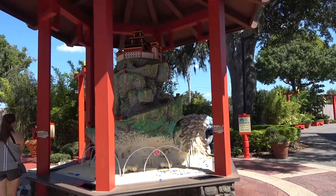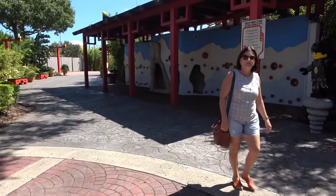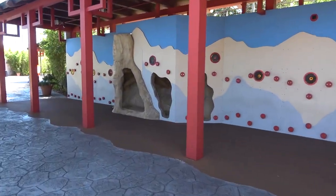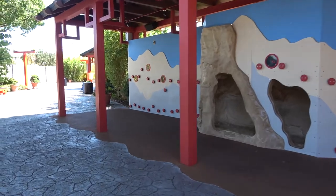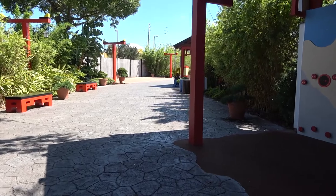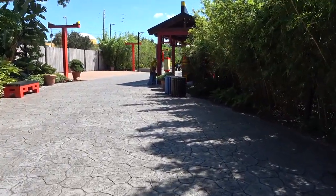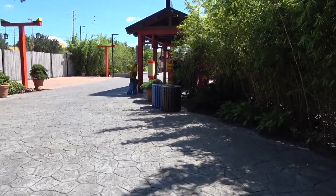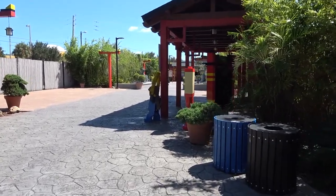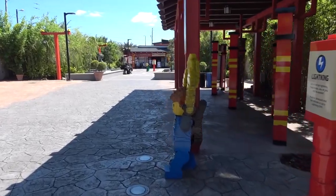I know nothing about Lego Ninjago, so don't get mad at me if I say anything silly. But they got all kinds of little interactive stuff here, which is fun. I do think interactivity is fun for the kids. One thing I want to mention is the actual queue lines themselves. If it's a busy day, they have little things for kids to build Legos and stuff while the parents wait in the queue, which I think is fun, because it keeps the kids out of the queue and entertained. That way the kids aren't getting antsy and bouncing off the gates and all that stuff. So I do think that's cool.